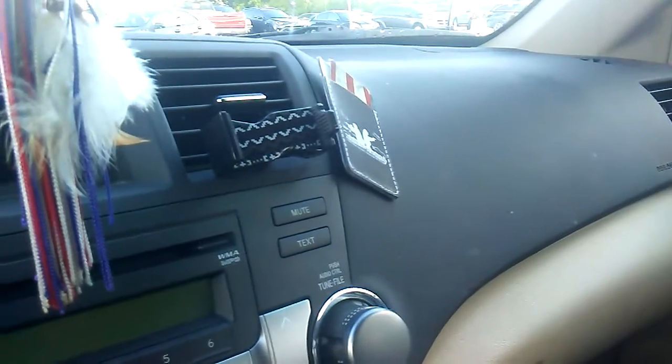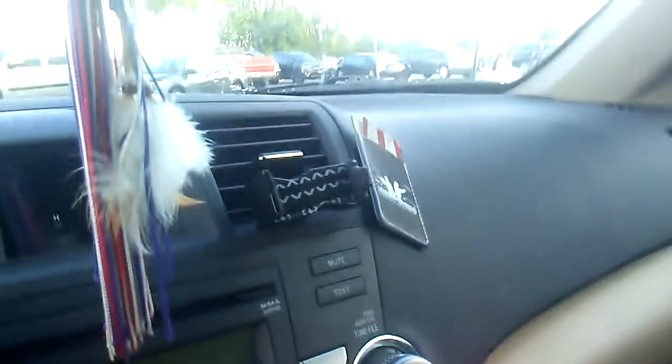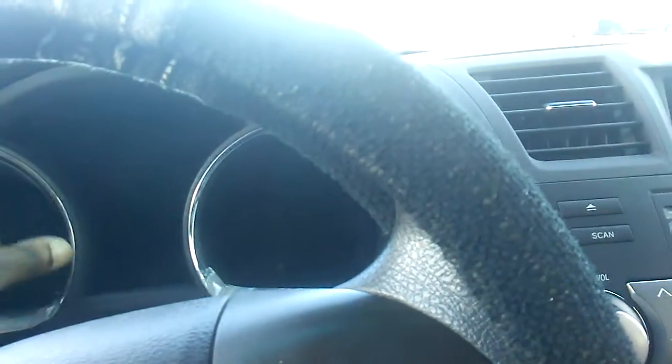But now I am enjoying this, though. It's a 2010 Highlander. Alright, I'm going to talk about some stuff I have done to it. I kind of covered everything that's chrome. I'm going to plastic dip it at some point, or Sharpie over it, because the issue is, this is a con right now, these will reflect sunlight right into my eyes.